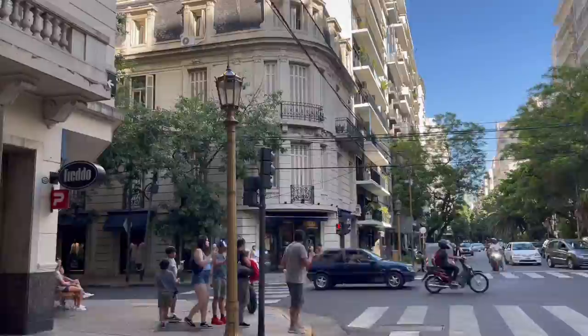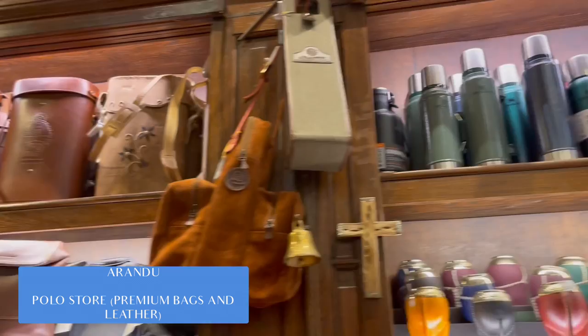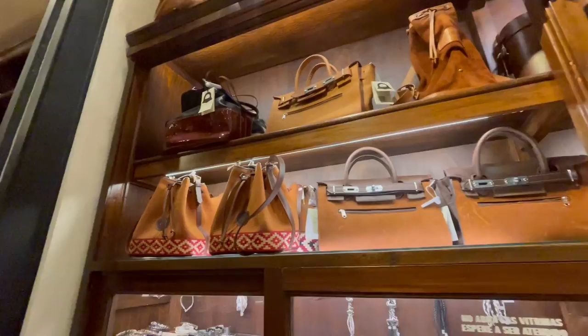Now we're just a couple feet away from Arandu, and for those of you that don't know what Arandu is, it's a polo store. They sell all things polo, polo as in the sport where people are on the horse and hit the ball with the stick. That's as much as I know about it. But look at how cool this store is. They have so many artisanal bags, all made by hand, all made with premium quality leather. They have different mates, different shaped bags. They have anything a polo player needs, which I'm not.